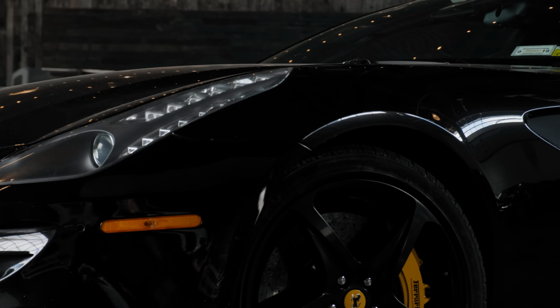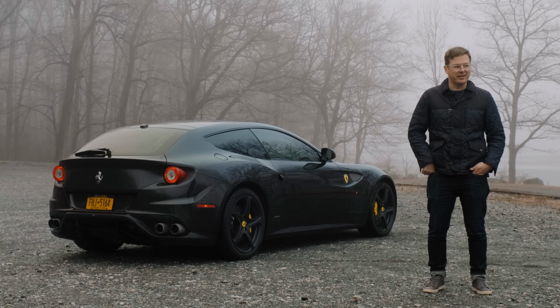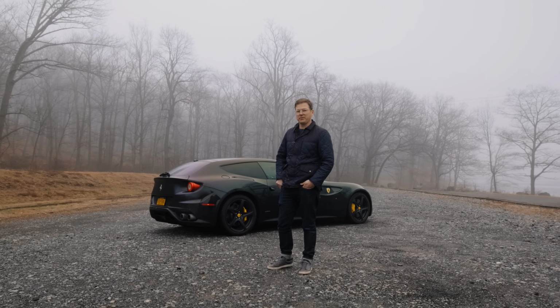We've got a 2014 Ferrari FF today. This is a car that we had a lot of debate about for a while. We kind of ignored it for a few years, and we all sort of came around at once and said, man, that's a really good car. We're going to get one for the fleet.